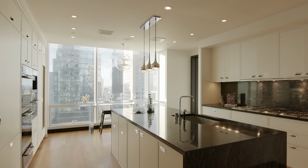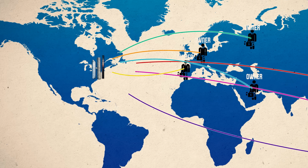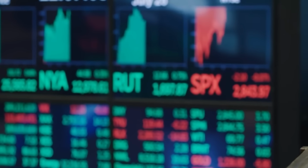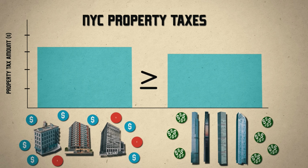159 became a massive investment opportunity for the richest in the world who have zero intentions of actually living in New York. Not only are the billionaires buying these apartment complexes banking on the value of them to go up, but the residents are actually paying less in property taxes than the average New York City homeowner.